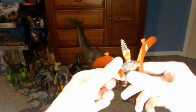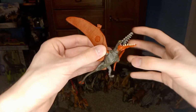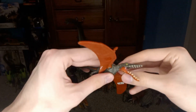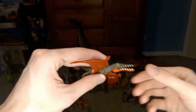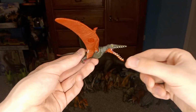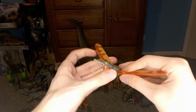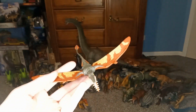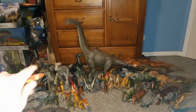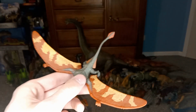Speaking of pterosaurs, here's the Rhamphorhynchus from Primal Attack, a repaint from Dino Rivals. This one's definitely more on the cartoony side. Of course, they couldn't make the teeth as sharp as the actual animal, because it would pierce people and break off, since they would be super skinny. But I got this guy for like 50 cents. And if you notice, there's a second one right there. They were on clearance at Walgreens, and I saw both of them and was like, you know what, why not? They're so cheap. So I got them. It was such a good deal.